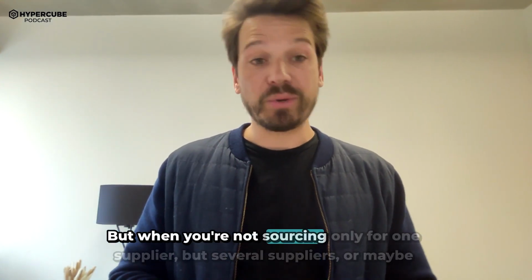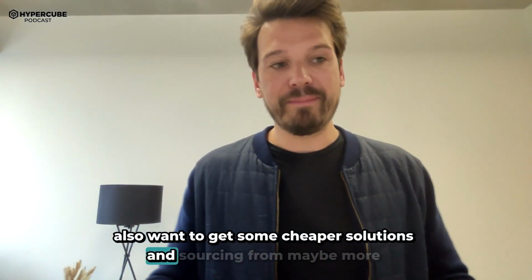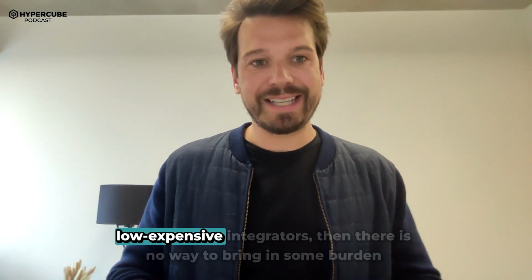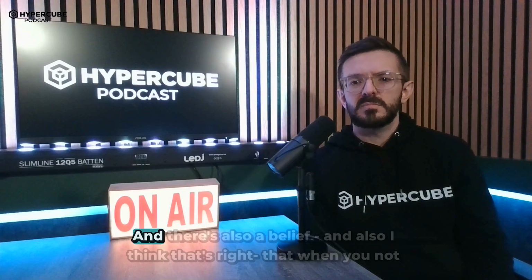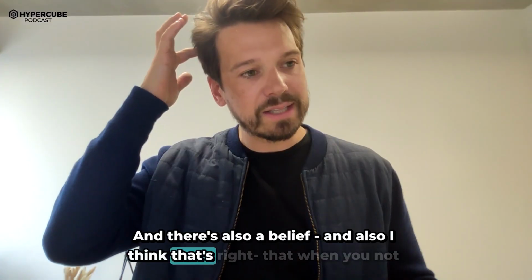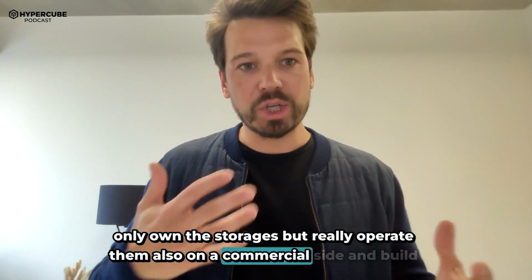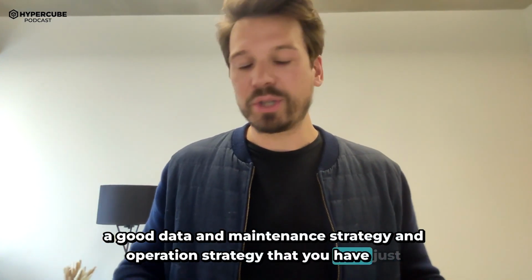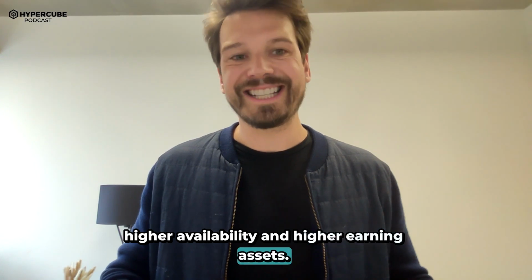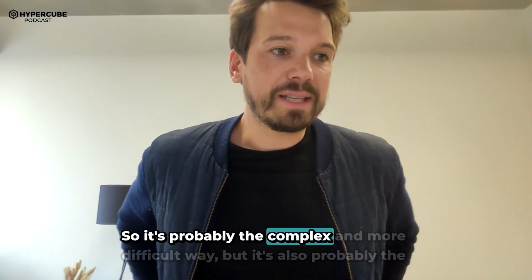But when you're not sourcing from only one supplier but from several, to get cheaper solutions from lower-cost integrators, then there is no way to bring some of that burden in-house. There's also a big belief, and I think it's right, that when you not only own the storage but also operate it on the commercial side, and build up a good data, maintenance and operation strategy, you have higher availability and higher earning assets. And that at the end helps you again to get more money for building the next projects. So it's probably the more complex and difficult way, but also the more profitable, more lucrative way.